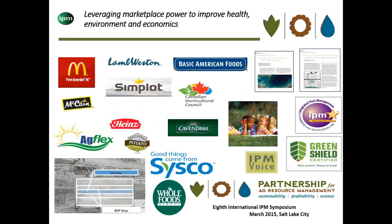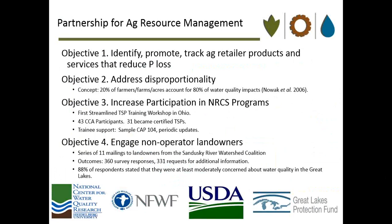And the project today, if we turn to the next slide, Jane, that we're focusing on is an effort in the Western Lake Erie Basin to work with ag retailers to identify and promote and track those products and services that ag retailers offer that can contribute to keeping phosphorus on cropland and out of our surface water.